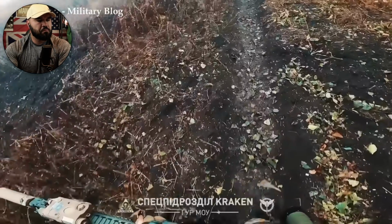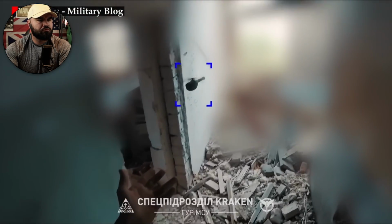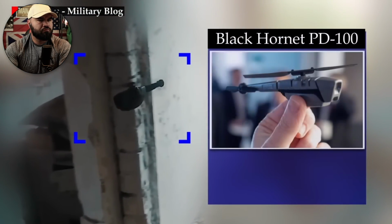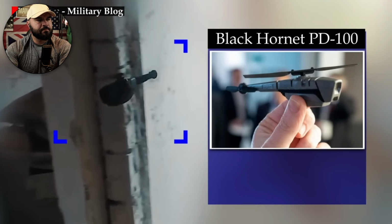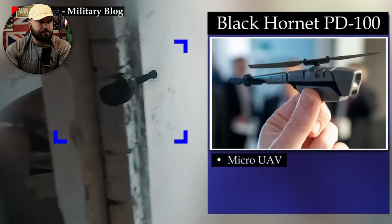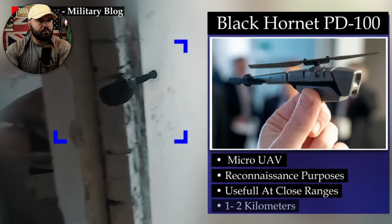Helmet cam and drone footage captured pretty well how this battle was actually fought on the ground. The Ukrainian operators made use of interesting assets here. Ooh, Black Hornet PD-100. Looks familiar, put it that way. A micro UAV primarily used for reconnaissance purposes. Due to its small size, it is very useful at close ranges, which typically refer to distances between 1 and 2 kilometers in this context.